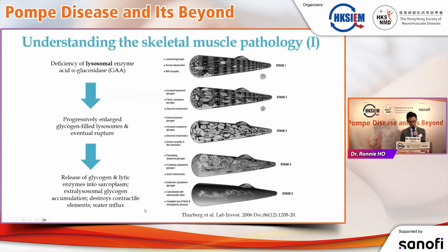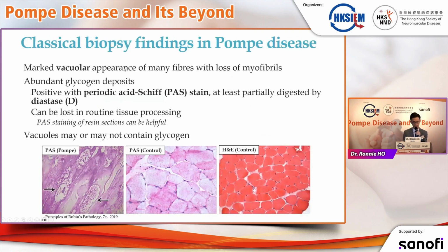Going back, actually, type 2 glycogen disease is the only form of glycogen storage disease that shows a lysosomal abnormality, because this enzyme lies in the lysosome. So amongst all the glycogenoses, Pompe disease is the only disease that shows the lysosomal engorgement.